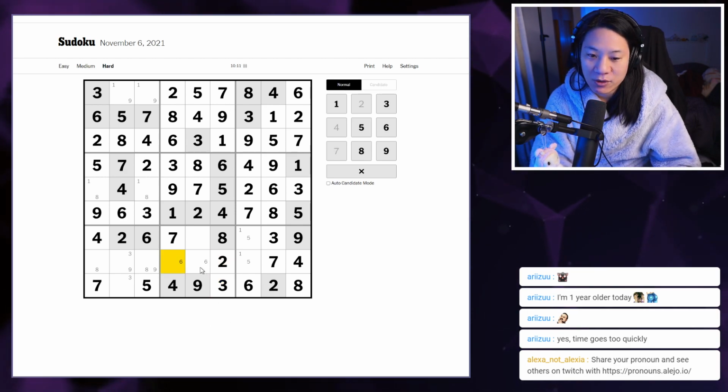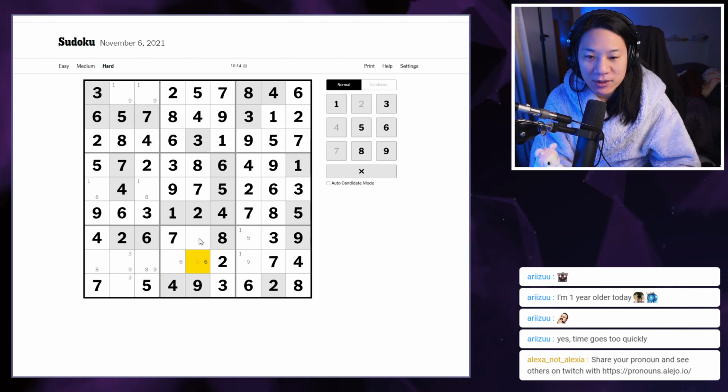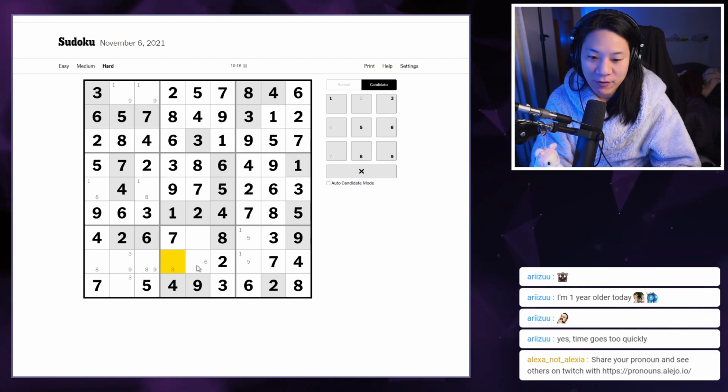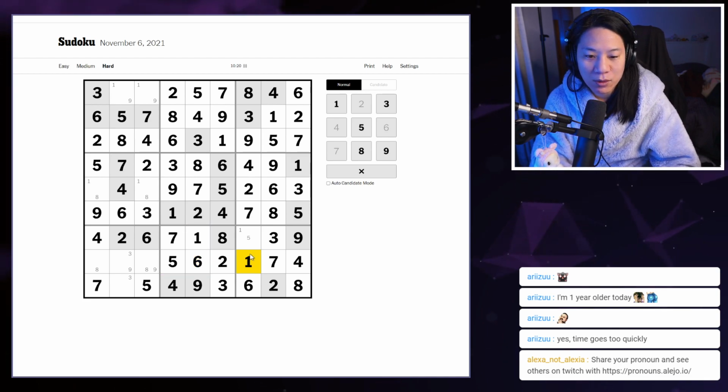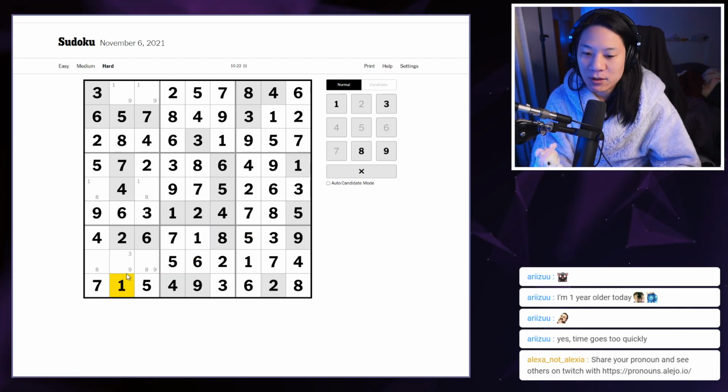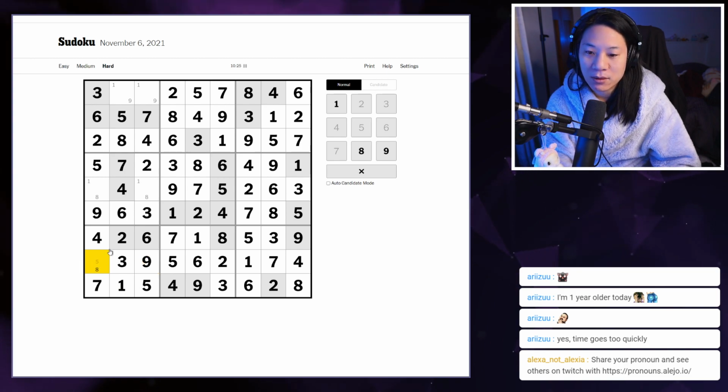So 2 and 3 are resolved. That leaves me 1, 5 and 6. Well, this must be a 5. Oh no, 5, 6 and 1. And that solves a 1 and a 5. And that solves a 1, 3, 9 and 8 over here.